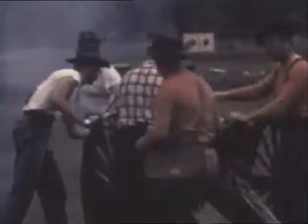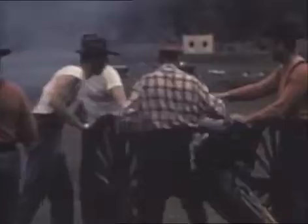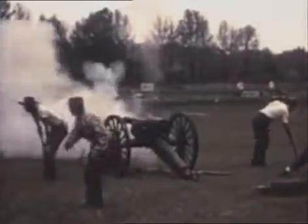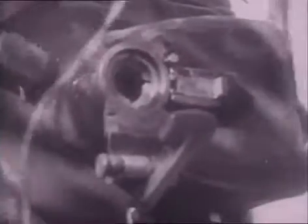In the old muzzle loading days, you had to go around the front, go away with ramrods and all that sort of thing, and it was a long and involved process. With breech loading, all you had to do was quite simply open the breech, bang in another shot and cartridge, and you're off again.